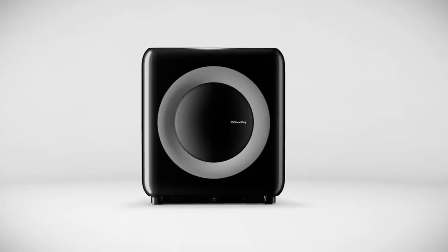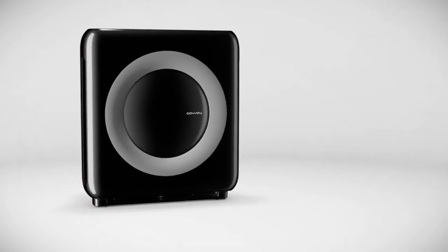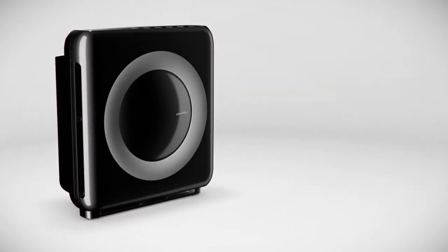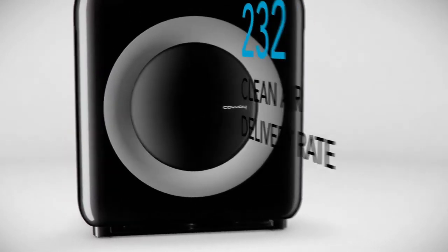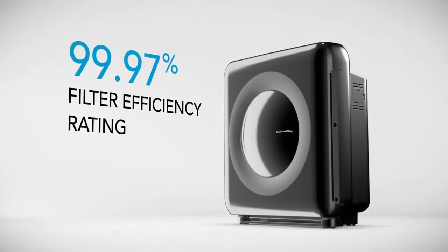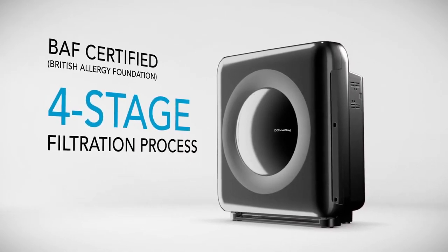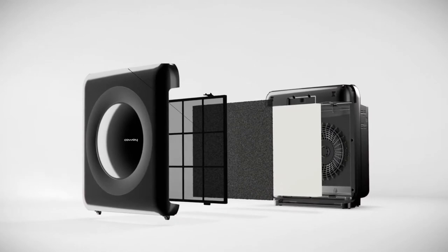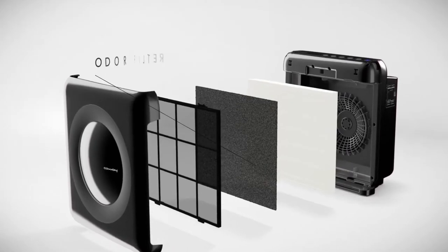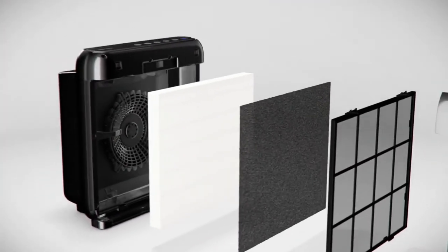The Mighty air purifier is compact by design and equipped with a range of intuitive, cutting-edge features to keep your indoor air clean. The Mighty provides up to 360 square feet of coverage with a certified clean air delivery rate of 232. With a true HEPA filter efficiency rating of 99.97%, the Mighty cleans and freshens indoor air through a BAF-certified four-stage filtration process. The washable pre-filter captures large dust, fur, and hair with its micro mesh. The odor filter eliminates smaller particles, odors, and harmful gases with its activated carbon layer.